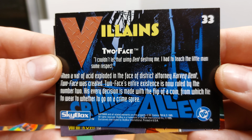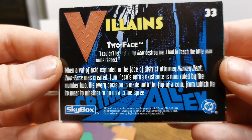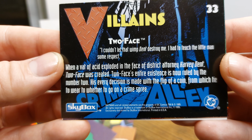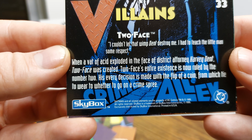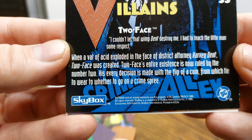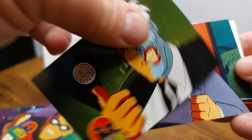I couldn't let that wimp Dent destroy me. I had to teach the little man some respect. When a vat of acid exploded in the face of District Attorney Harvey Dent, Two-Face was created. Two-Face's entire existence is now ruled by the number two. His every decision is made with the flip of a coin, from which tie to wear to whether to go on a crime spree.